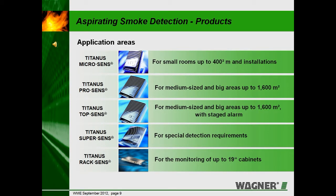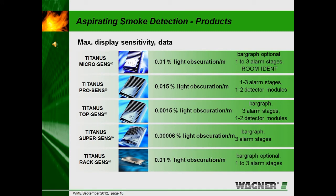Titanus Super Sense will be used for special applications like clean rooms, and the Titanus Rack Sense for observation of 19-inch airtight racks. The sensitivity of a Titanus aspirating smoke detection system depends on the selected detector module. Different detector modules are available for the Titanus family. This slide shows the maximum achievable display sensitivity for each type of the Titanus devices.